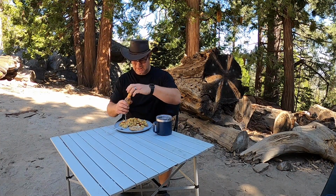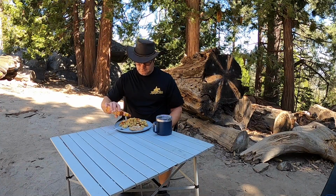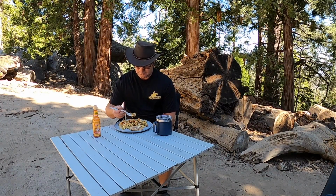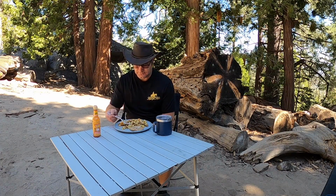Another beautiful breakfast. Little egg scramble. Some Cholula to give it some flavor. Extremely peaceful here. On this spur road, I didn't find anybody else. Nobody else out here. Road's a little rougher, so harder to get to, further away. That is excellent.